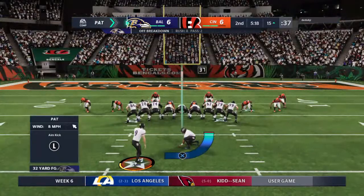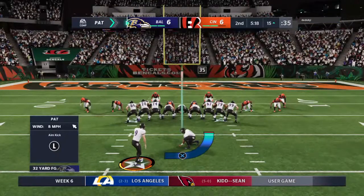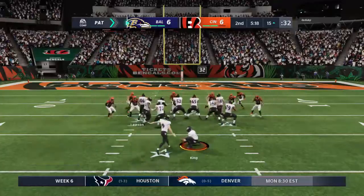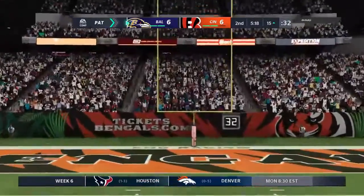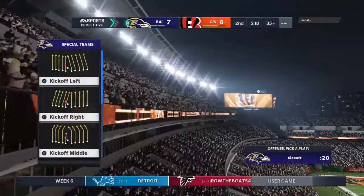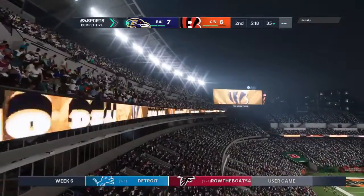Justin Tucker for the extra point. He's got it, and they take the lead at 7-6. Makes the score Ravens 7, Bengals 6.